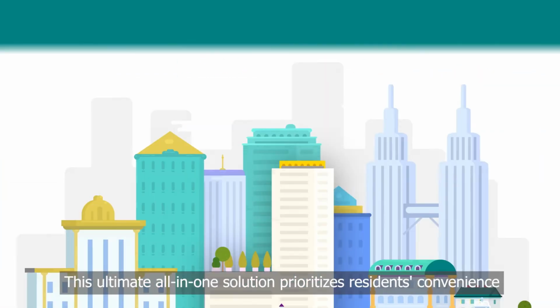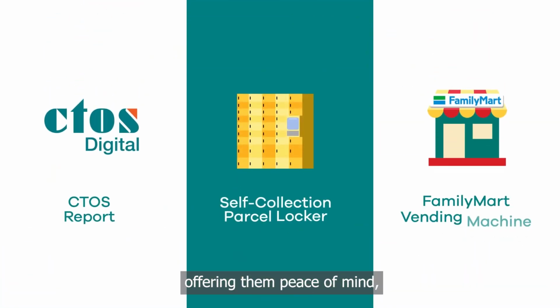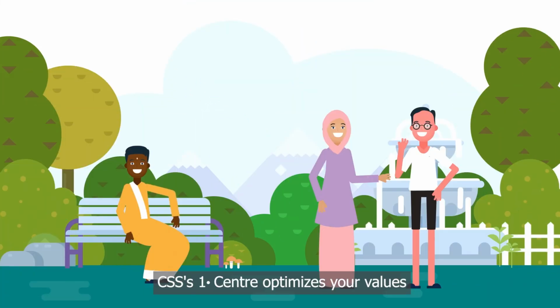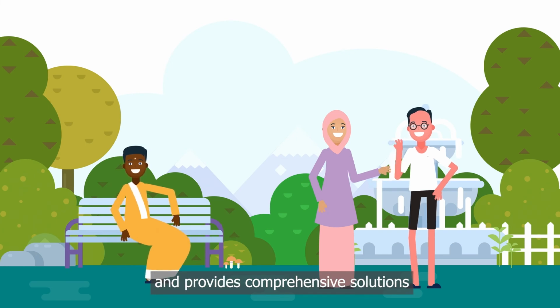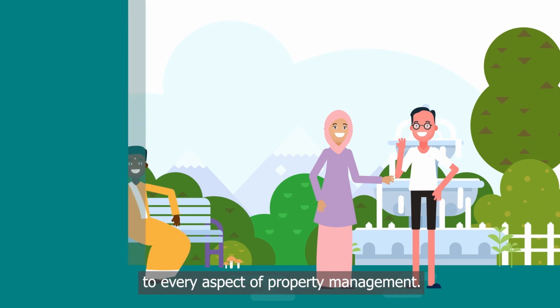times. One Center. This ultimate all-in-one solution prioritizes residents' convenience, offering them peace of mind as they indulge in leisurely activities in the building. CSS's One Center optimizes your values and provides comprehensive solutions to every aspect of property management.